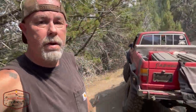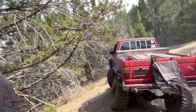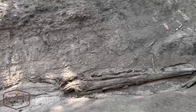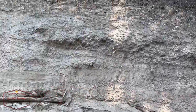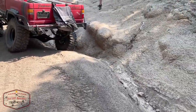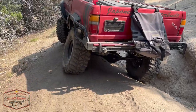Okay, so we just got ourselves in a situation we had to get out of. It was pretty bad. We had to winch off to that tree. The truck was about to tip over in this thing. So we had to straddle this, came down here, we slid down into this. You can see our tire tracks. And we got caught up here at this rock. It's kind of hard to tell, but the truck's in a weird position.